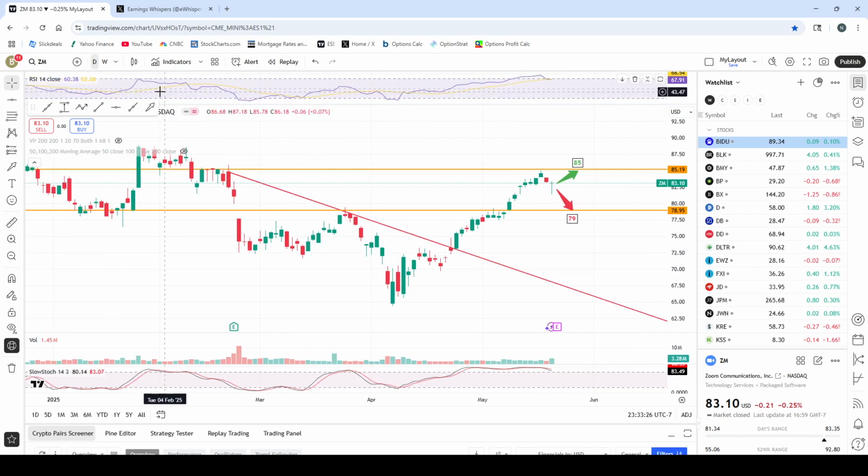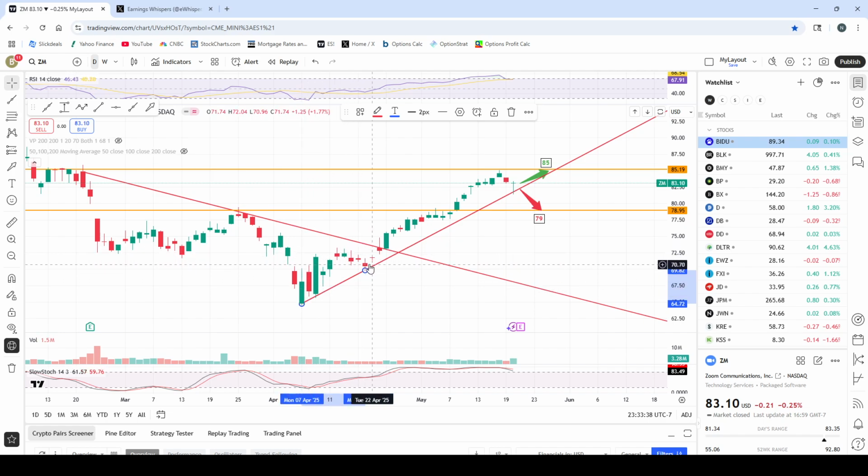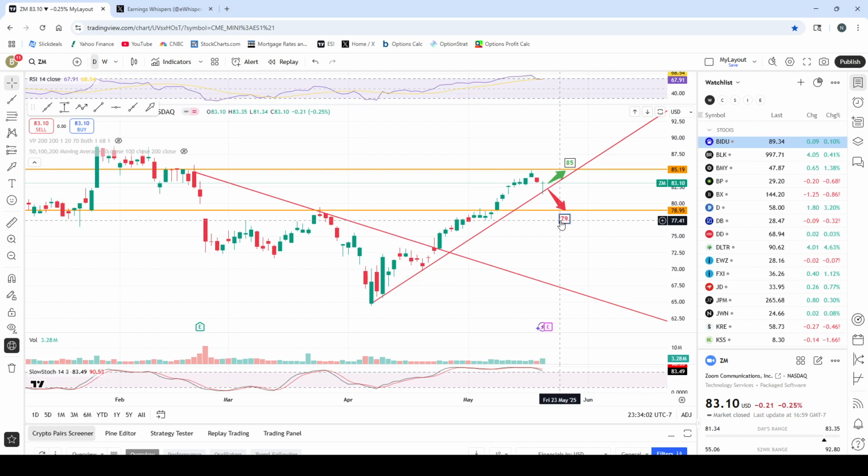Let's do a quick look at the chart. It's bouncing along the support. It hit this resistance, pulled back down, but is bouncing up a little bit. With this chart, it has a little bit more room to move up, but due to being overbought, it needs a really good number. Otherwise, we will see it do a pullback to 79.